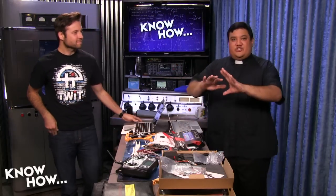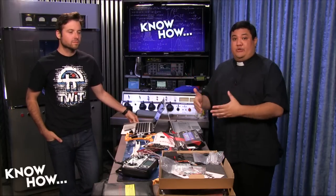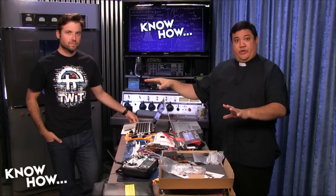Now, this is just an overview. The reason we did this is because people asked us where they can buy the stuff in case they wanted to build along with us. Now you know. It's going to be in the show notes, so make sure you grab it from there.